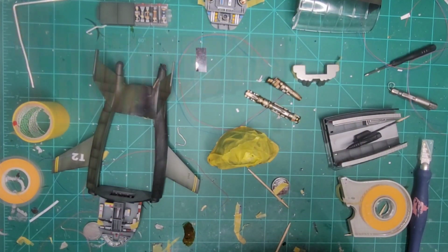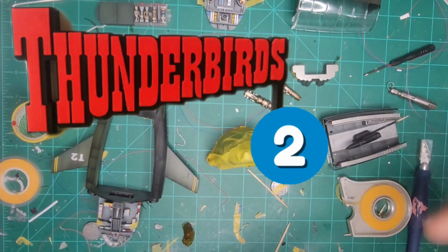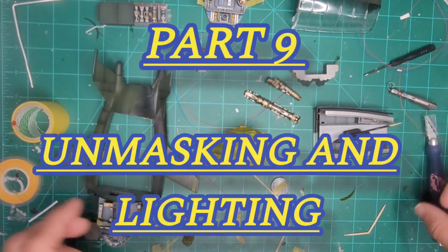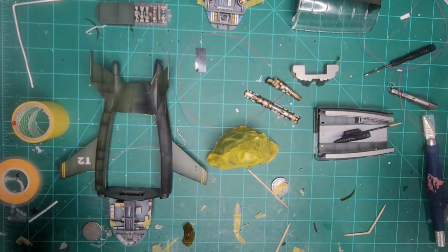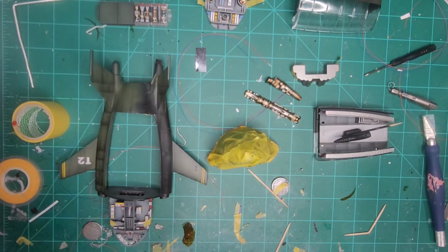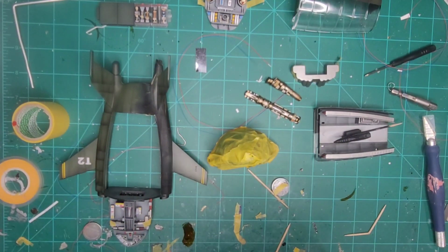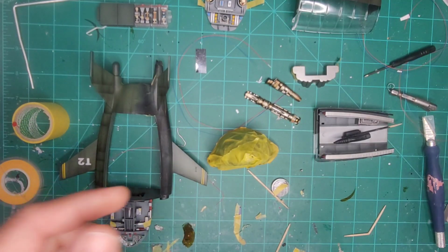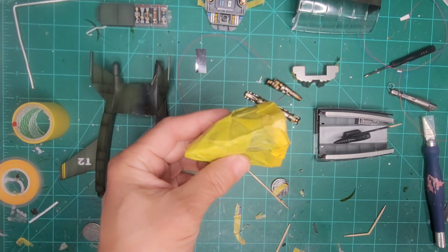Okay guys, we're back on the Thunderbird 2 build from Aoshima. And I think we have basically the majority of our painting done on the ship itself. And now it's going to come time for some unmasking to see how well we did, or how well we might have screwed it up. Then we're going to take a look at some of the lighting test for the next component to be lit up. So let's start unwrapping all of this.